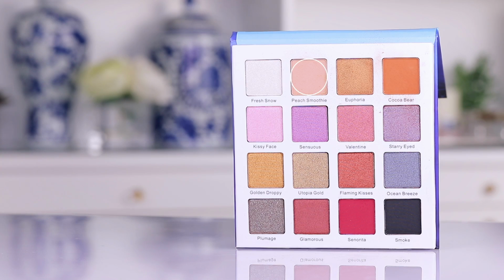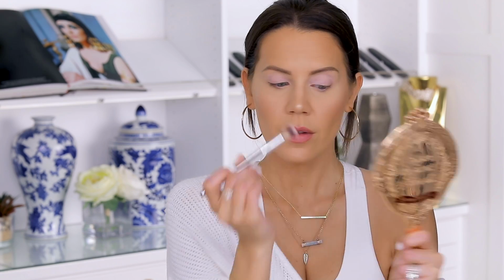Some people said that this reminded them of a dupe for the Jaclyn Hill palette. I see some of the similar colors, but not all of them. That's pretty. Okay, I'm gonna go in with my favorite fluffy brush at the moment. This is from IT Cosmetics, it is the Effortless Crease, and I am going to go into Peach Smoothie. And I'm just going to go back and forth, back and forth. You guys know the drill. I'm gonna keep building, and then we're gonna get to more fun on the lid.